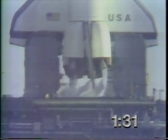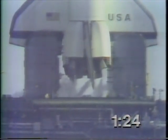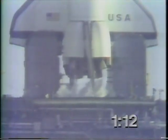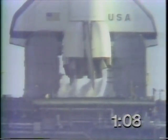T-minus 1 minute, 30 seconds mark. T-minus 1 minute, 20 seconds and counting. We can see the purges of the main engines as we prepare for ignition. T-minus 1 minute, 10 seconds and counting. Liquid hydrogen tank is at flight pressure.